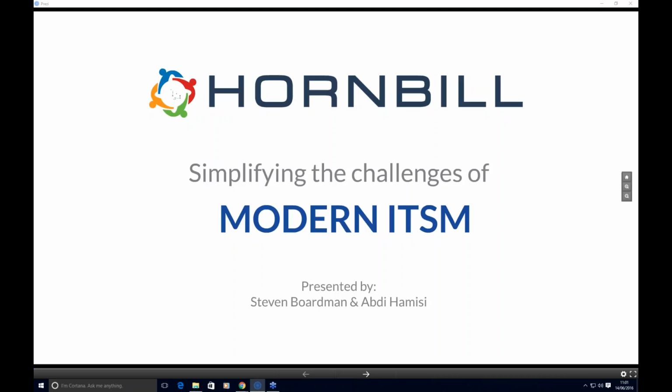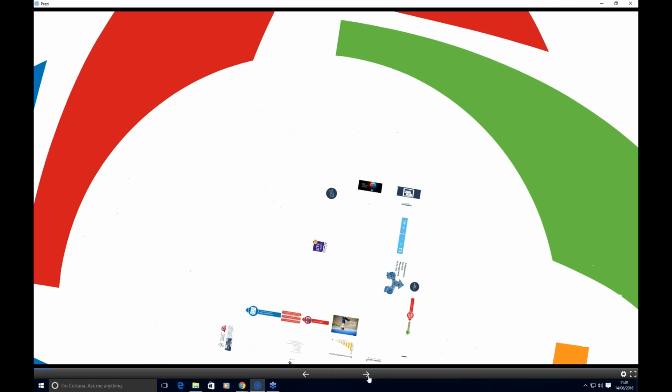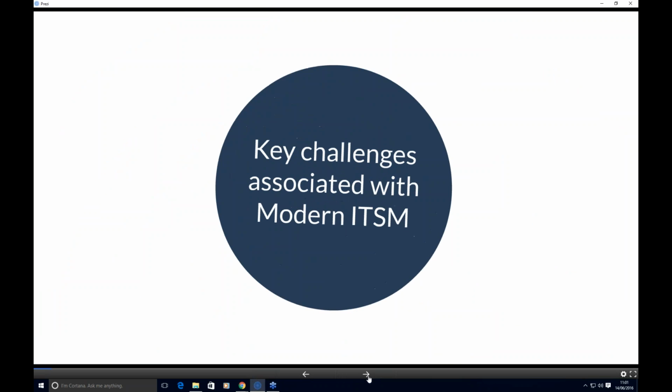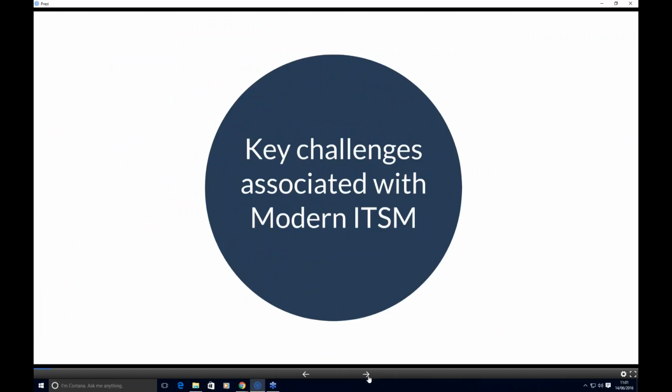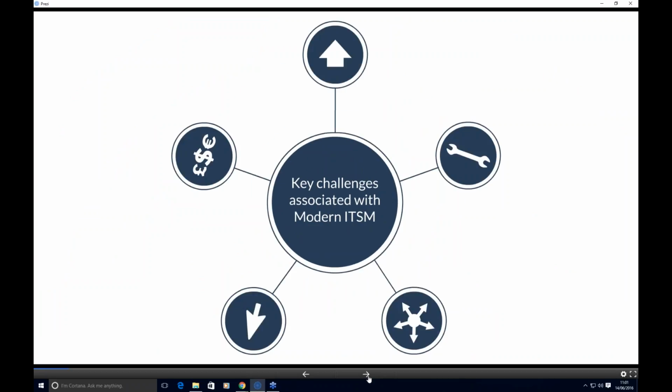So let's get underway. First and foremost, what we're looking at here is a collation of some of the key areas where we've heard from our customers that they're experiencing trouble and challenge in delivering their service desk and service management requirements. These are broken down into 5 key areas, and we'll spend a little bit of time looking at these before we go forward.